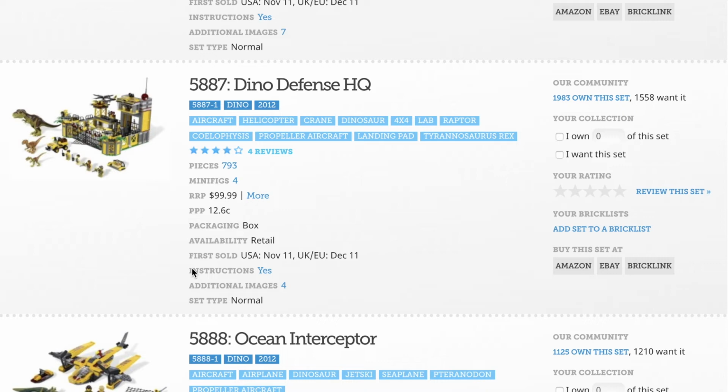But 5887 Dino Defense Headquarters, $100, 793 pieces, 4 minifigures. But at that point, you also get 3 dinosaurs. You get Velociraptor, T-Rex, then you get the smaller dinosaur as well. So I think this is probably the best bang for your buck out of this whole theme right here. I mean, price per piece, gurus, you're at about $80 right there. So a $20 markup for 3 additional dinosaurs. I mean, you got to give it to him at that point.